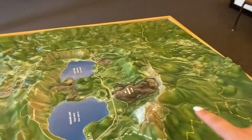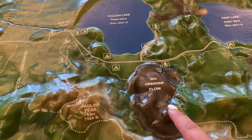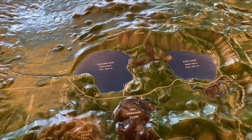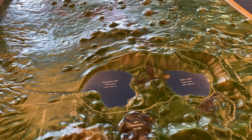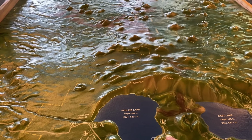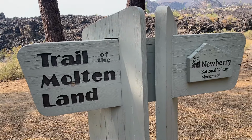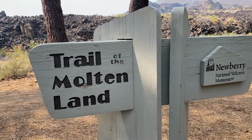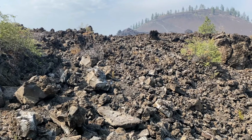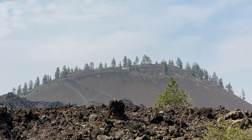There are so many activities to go do for day trips here in the Bend and Sunriver area. This is the Obsidian flow that we went to yesterday, and these are the 2 lakes that sit on each side of the crater. We went to East Lake this year, but I think we're gonna go to Paulina Lake next year because they have natural hot springs. There are so many awesome hiking trails. There's even one that takes you to a waterfall. And you can also take a bus that will take you to the very top.